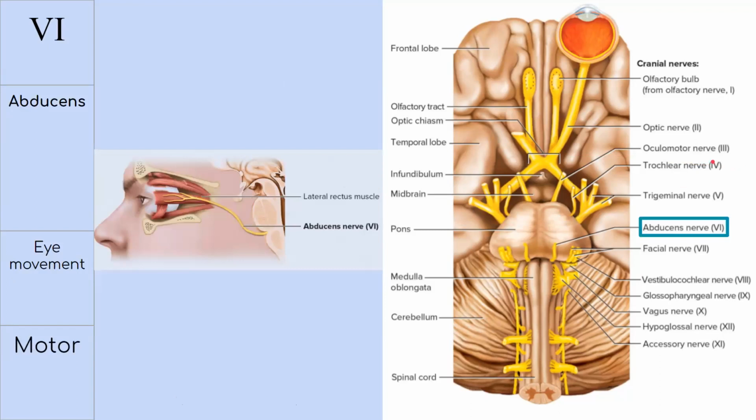The 6th cranial nerve is the abducens. This is also responsible for eye movement. It is a motor nerve as well. A way to identify it is that it is the one kind of down the middle. You can play around with how you remember it. One thing I did was think of abs: abs are in the middle of your body, so abducens is more down the middle of the brain, rather than off to the side like the other nerves.